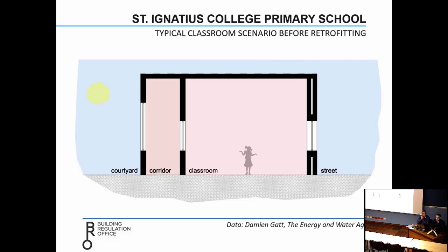This is basically a very interesting concept of a sun space. Basically here the courtyard is south facing. We have a corridor and the classroom. Since the corridor is south facing and it has a high glazing ratio, while the classroom is north facing, the corridor has a 2 or 3 degrees higher temperature than the classroom. So we can make use of that temperature difference during the winter by transporting the heat from this corridor to the classroom.